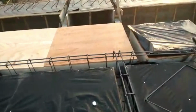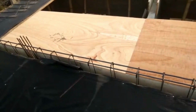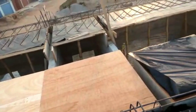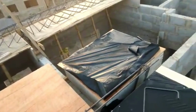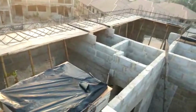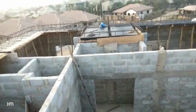So the new board came, and they have to finish that one and put the rubber so that the steel benders can continue doing their work. So all these are rain gutters. We call them rain gutters or canopy. If someone is planning on doing a rain gutter, that's a rain gutter all at the edge.